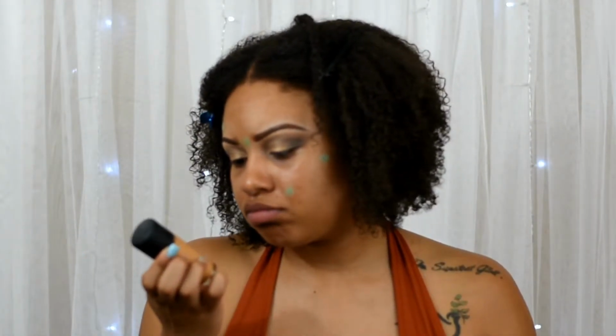So for foundation today, I'm going to be using the M.A.C Studio Fix. Yep, Studio Fix Fluid, and this one is in the shade NC42. I haven't used this bad boy in so long. Oh my gosh, it's been years.